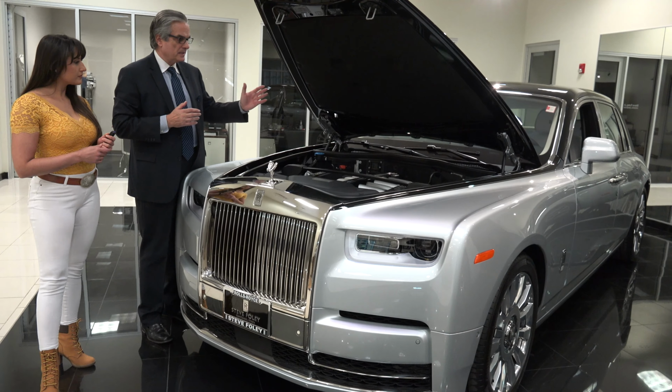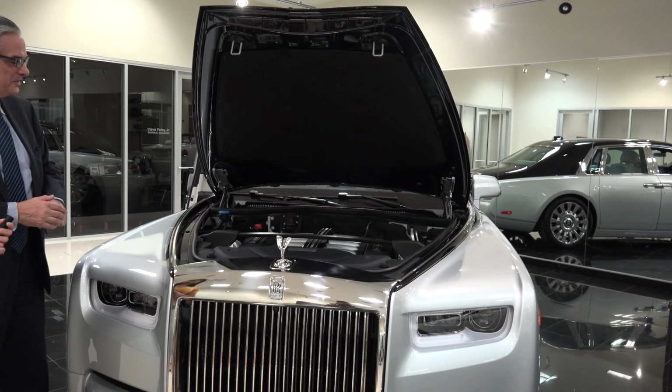So it's something to think about, and a few of our customers over the years have taken advantage of that, where they've gone to the UK and actually saw their car being built, and were treated very well by Rolls-Royce, as they should be, because they're buying a car. You know what I mean. You can see the fire blanket up here also for sound deadening.